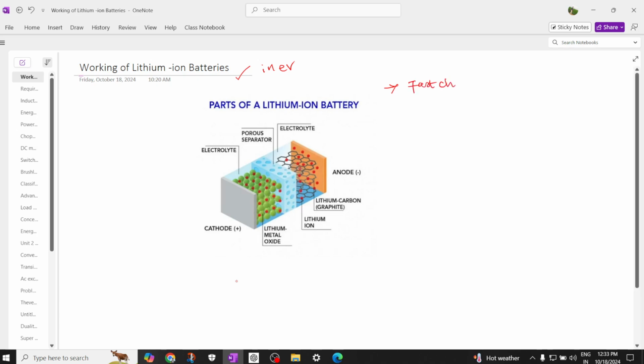So within 40 minutes you can make the battery full. If you want to perform this action, you need to perform fast charging. If you want to perform fast charging, you need to have high energy density. So how do we understand this high energy density?